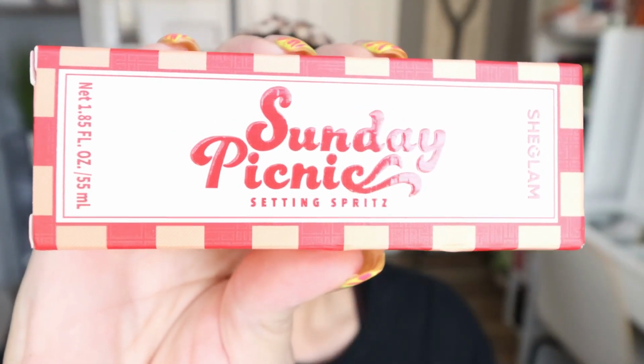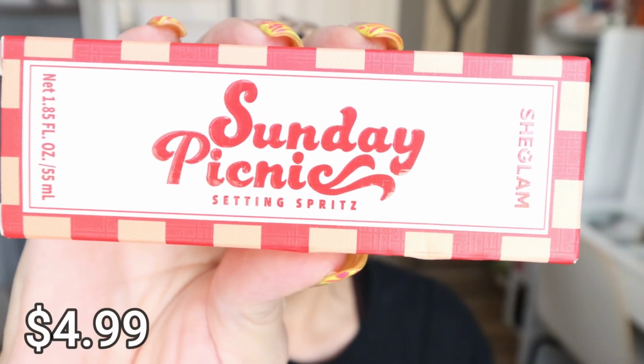And last but not least, we are going to set our face with the setting spritz from the Sunday Picnic line. I think this was a line that they put out this summer, but it looked like a really good setting spray, and I always use a setting spray. I find that it keeps my makeup all day long and really helps with my makeup settling into fine lines.